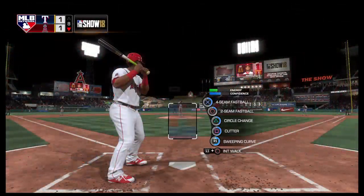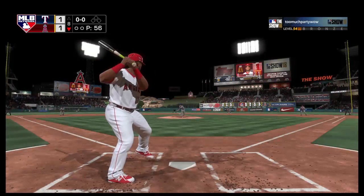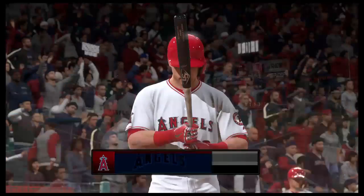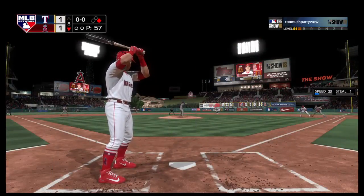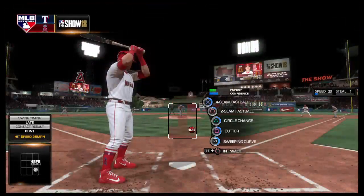Ready for another chance? Martin Maldonado. He's hitless in his 2 at-bats so far. And look out as this one catches him, and a big mistake there as now the go-ahead run is aboard to lead off the inning from the stretch. Now a bunt attempt here. This gets foul. It's 0-1.